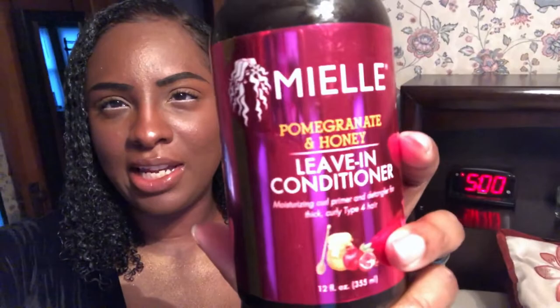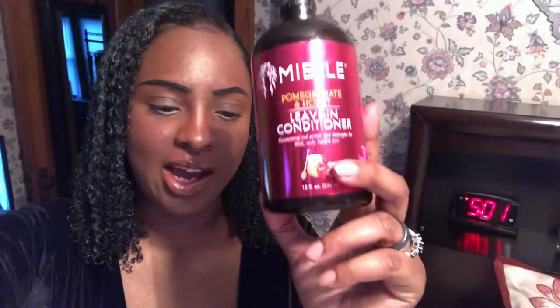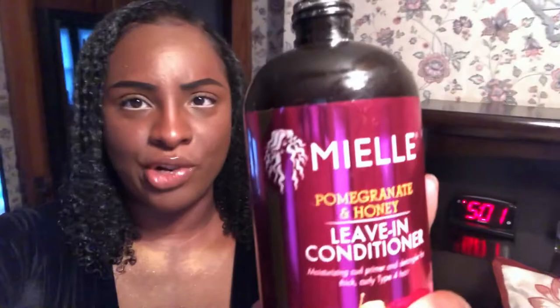But let me go ahead and show you. This first one is Miel, a pomegranate leave-in conditioner. My husband smelled it in Target. It's like, this smells so good, babe. I smelled it, and I was like, I don't know what this is, but I need it in my hair. The smell got me, and I don't want to be a product junkie, but I'm so glad my husband stumbled on this while we were in Target, and I got it, because not only does it smell freaking amazing, but it is so moisturizing for my hair, and it's cruelty free.